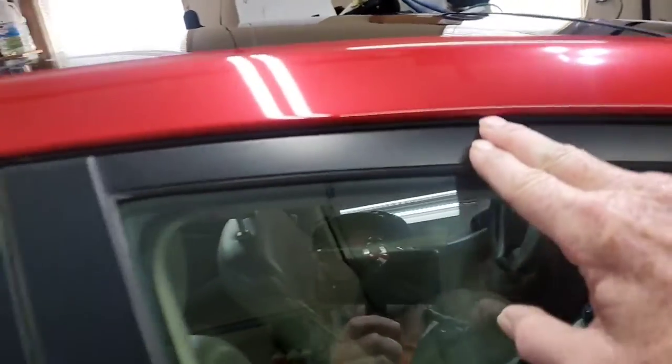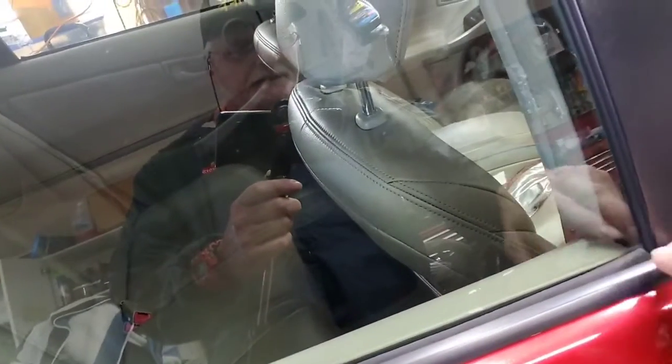Now this car could stand to have all this stuff done. It could be made to look much, much better. It looks better already. All this rubber stuff here could be redone. But I mean, I'm just playing around. This is not part of the deal.